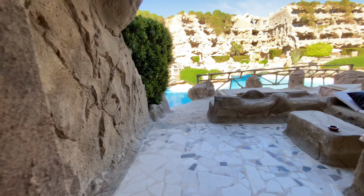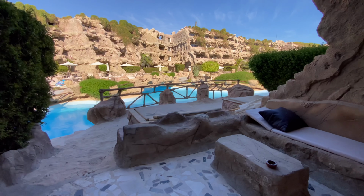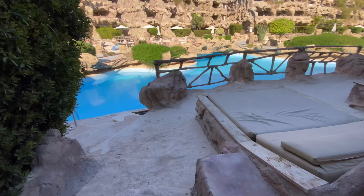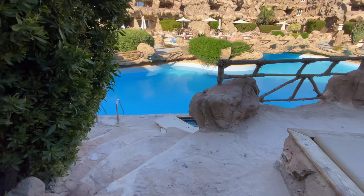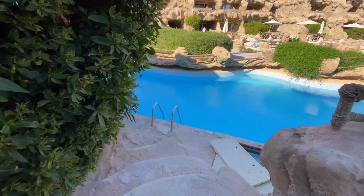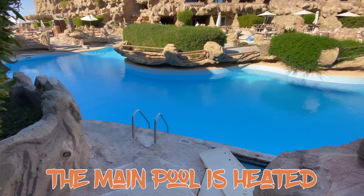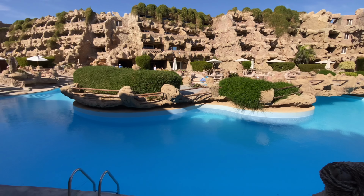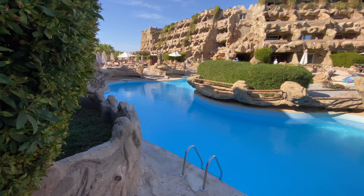So this is the view from our swim up pool, from our room. And we can go straight down the stairs into the pool, which I do have to say is very, very cold. You do have to get used to it, but we made it yesterday.